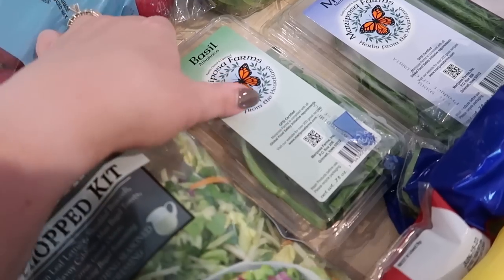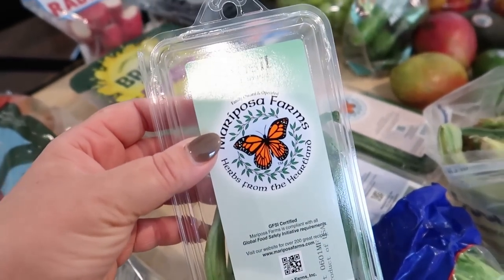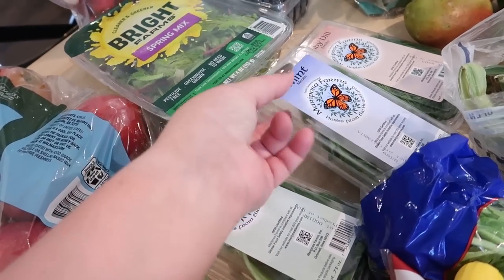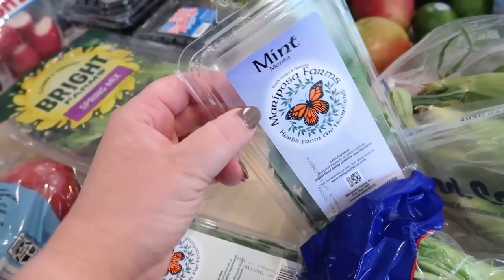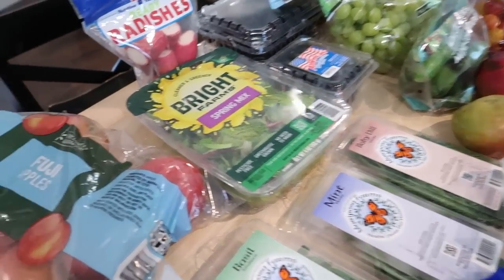I got some basil because I've got some mozzarella pearls in the refrigerator and I thought I could make some caprese. So one package of basil, one pack of mint, and then some dill just for any salads that I want to make this week.